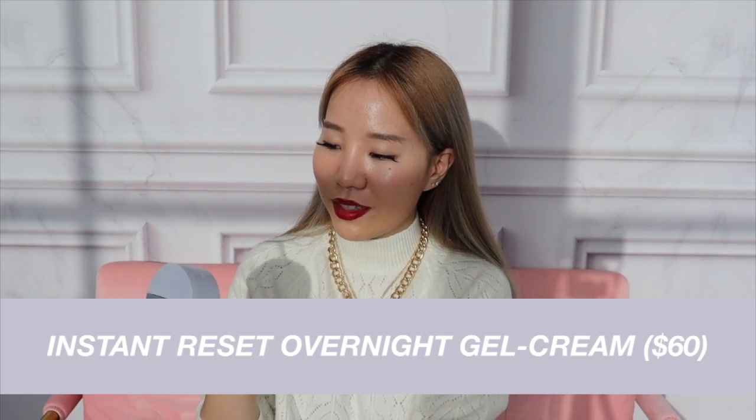Last but not least, we have the Fenty Skin Instant Reset Overnight Recovery Gel Cream, and I have to say this is my favorite product in the entire Fenty Skin line because I have never tried an overnight cream as rich yet not as clogging or irritating to the skin. It feels like a very luxe cashmere cushion on your face that provides moisture as you sleep and catch up on your beauty sleep throughout the night.